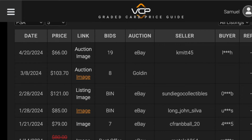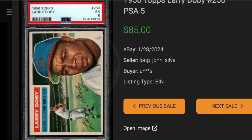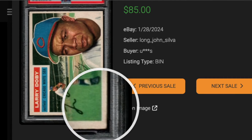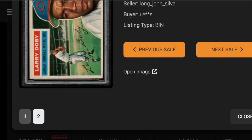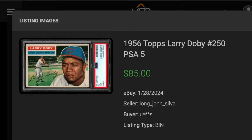I'll look at the 85. This one was a buy it now. This one's much better. Pretty nice. Top to bottom's a little off, but again, you pay $85 and you've got yourself a PSA 5. So we'll look at one more.